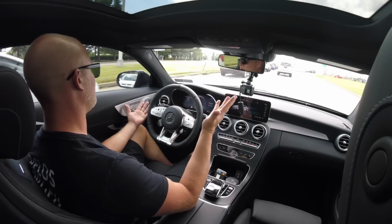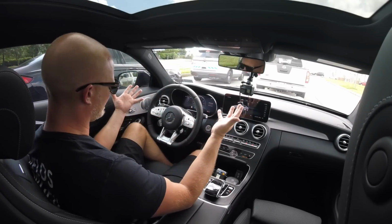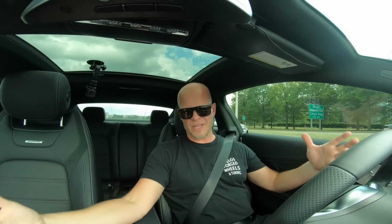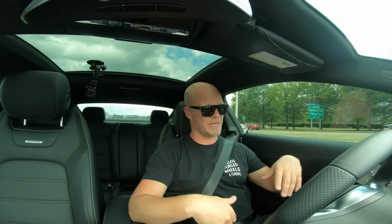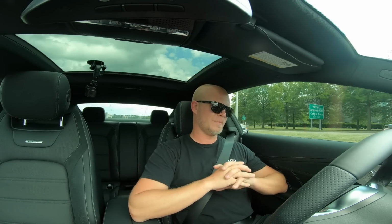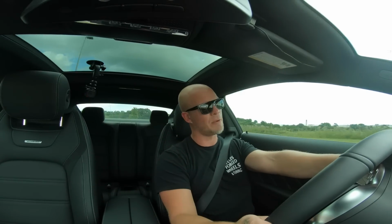And while I'm looking at this beautiful instrument cluster, the amazing infotainment screen, the fantastic steering wheel, the comfort, the sportiness, the configuration you can do of this car with the transmission and the suspension, the exhaust, we still don't have the crackles. But again, I don't mean to downplay this car at all.